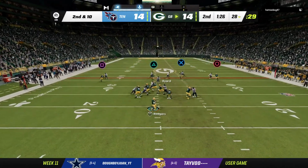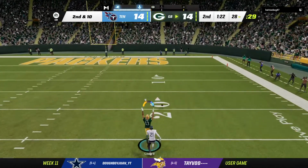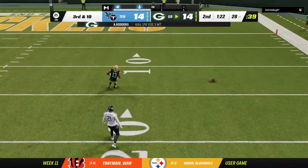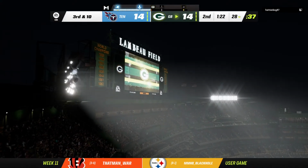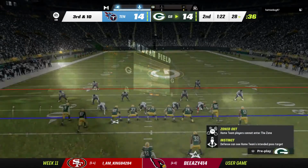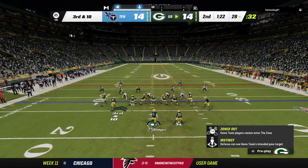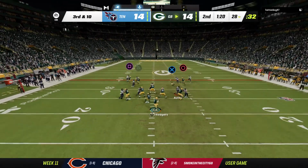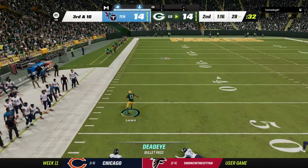On 2nd and 10, Rodgers. He'll let this go deep for Lazard. And that will be incomplete. Trying to dial up the long one way out there, but it'll be 3rd down. Well, the first 2 drives yielded touchdowns, so there's no reason for them to feel like they have to pull back on the reins. They pushed it downfield, looking for another one right there. Didn't get it, but we know they're going to continue to be bold.